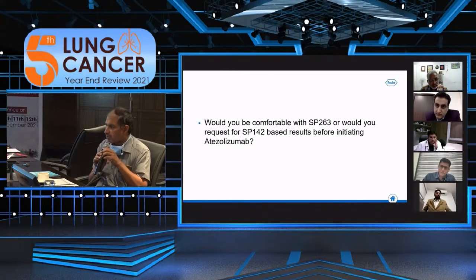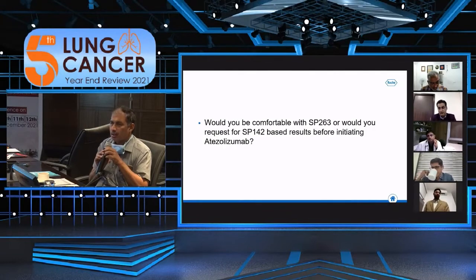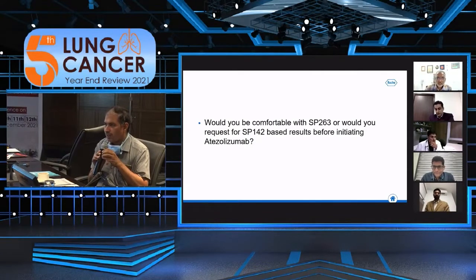Having said that, except SP142, which was an outlier, the others correlated very well to each other, and, again I repeat, one can use them interchangeably. But having said that, if we can have the moon on my plate, I would like to have it, but otherwise I will go by what is available. That is, I have SP263, and I'll try to compare with the data that is available and use it in the clinic. And we do use it, though not for this drug. Before that, we have been using single agent immunotherapy based on the data available with SP263.